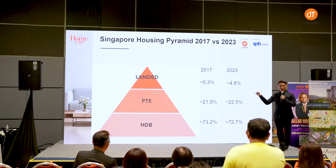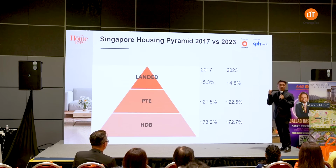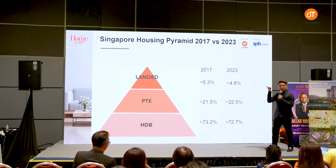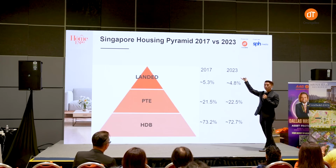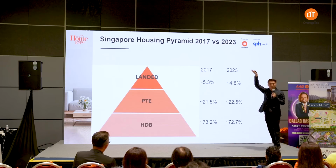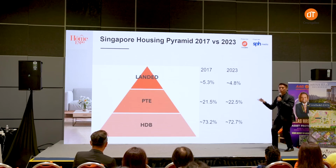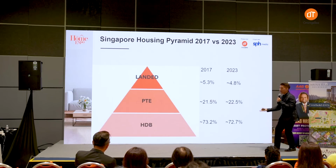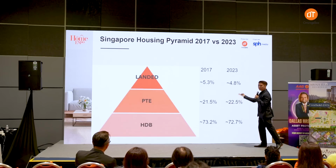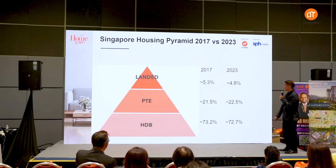Meaning that there's a rise of middle class in Singapore. That's a very important fact. When the middle class increases, what will happen to the upper class? It will automatically push upward faster. When there's a rise of lower class, the middle class will go up, but high end is a question mark. But when there's a high increase in middle class, it will push the higher end up even further. So this is a very interesting fact.